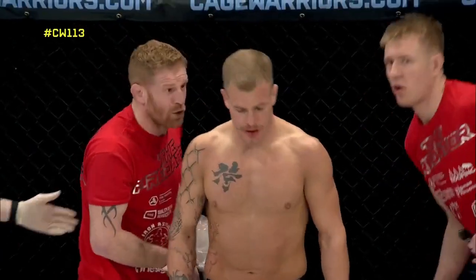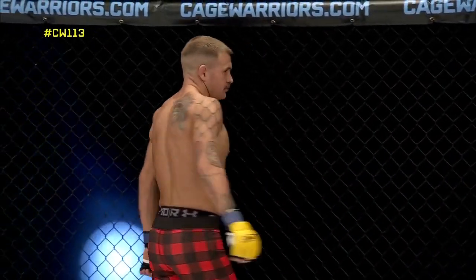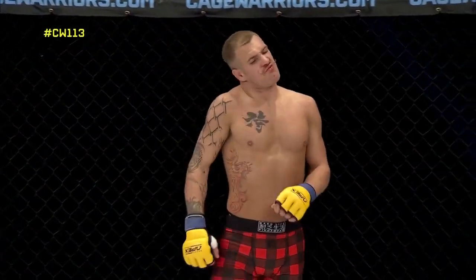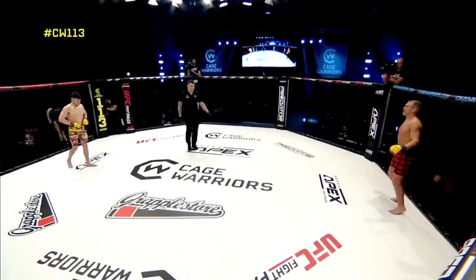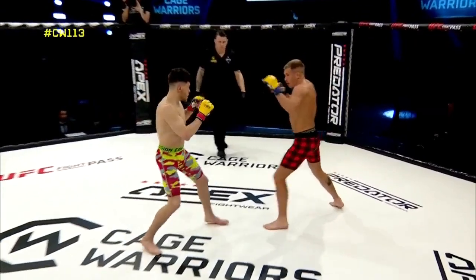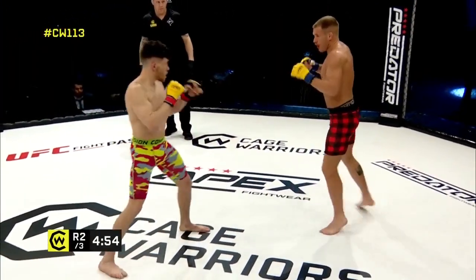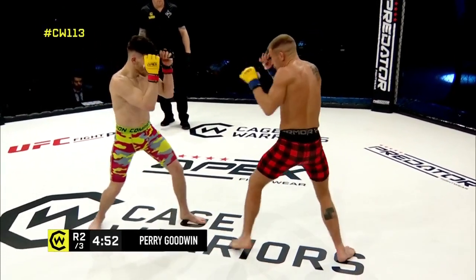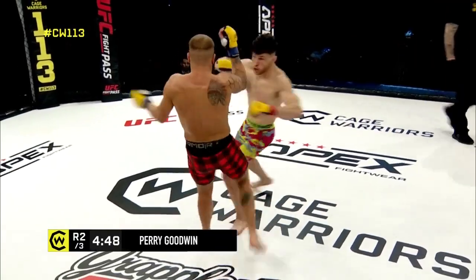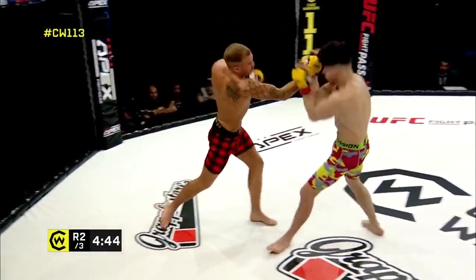Head coach of PKK Fighters, Jack Mason, and Nick Alpert, their wrestling coach, in there giving him some instructions between rounds. Yeah, we've seen Aimable do really well with his double leg takedowns before, so it'll be interesting to see when that particular tool comes out of the bag. But the man from Harlow and Essex, best believe that Goodwin will be more than happy to slug it out on the feet for as long as it stays there. And this is a better start from Aimable, coming out a bit more aggressive here.